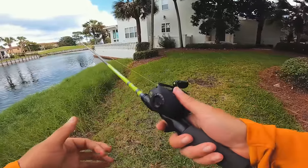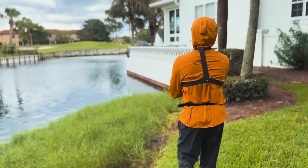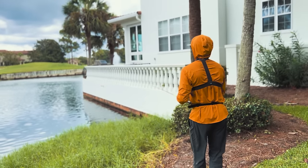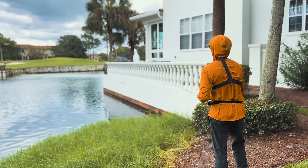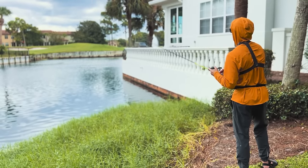First fish on the Tuning Special and Mega Cast combo. I think this whole combo is under $100. Don't feel too bad so far. This rod's definitely a little bit soft for this worm, I'm not gonna lie. Oh, I got a fish.